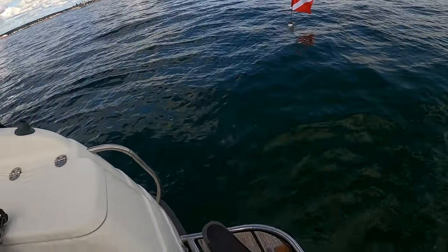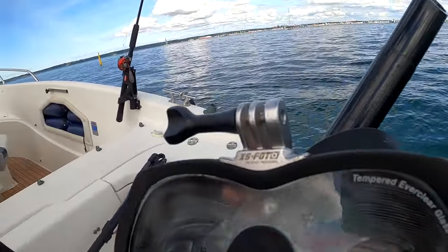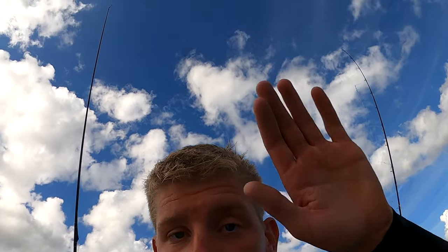I've got my diving buoy, of course, spear gun, goggles, and I've got this little mount, which you should be able to see what I'm seeing, so that's kind of cool. So without further ado, we're gonna get in the water and we'll see what we can find.